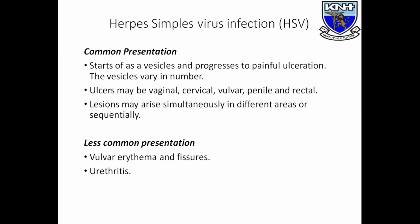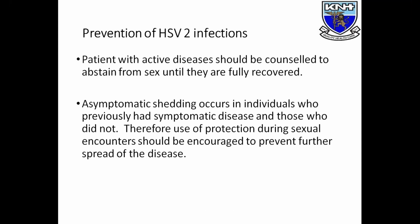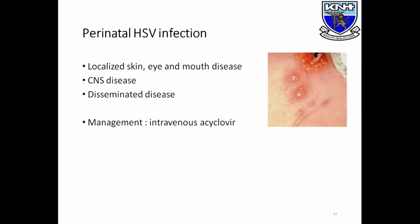So looking at herpes simplex infection, it presents as vesicles that progress to painful ulceration, and they may occur anywhere in the genital area. And shedding may occur even in the absence of active clinical disease in the mother. So patients with active disease should be counseled to, one, abstain from sex. And if they're having an active episode during delivery, you can discuss perhaps doing a cesarean delivery.